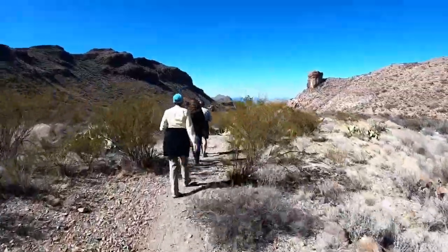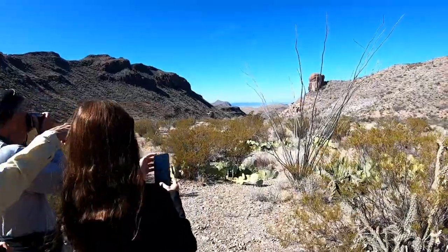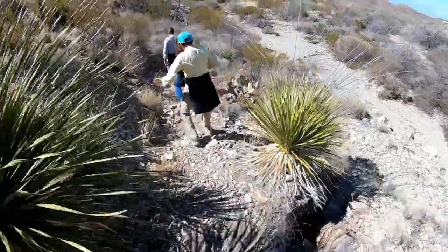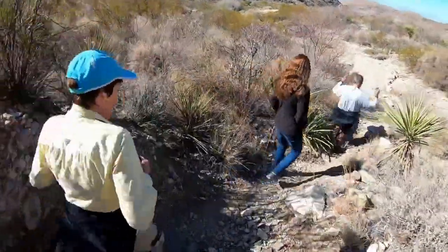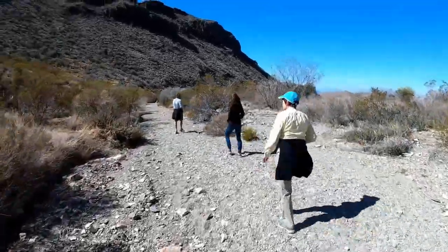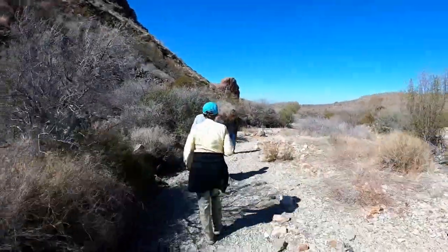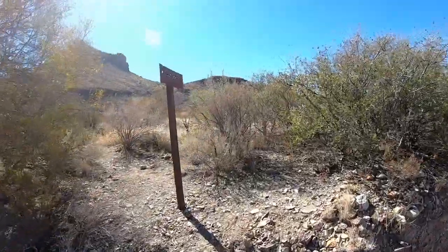We hiked about an hour. We hiked about 1 mile into the Blue Creek Trail. Now we're turning back. And there's Santa Elena Canyon up there. Back on the dry riverbed section of the trail. 11 o'clock, we turned around on the Blue Creek Trail and started heading back towards Homer Wilson Ranch. We finished the section of the Blue Creek Trail.